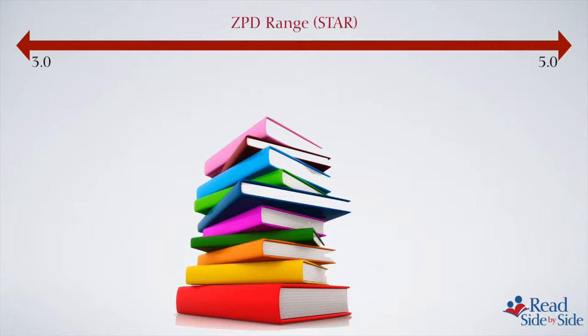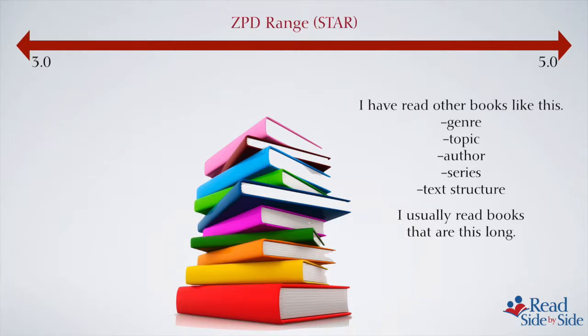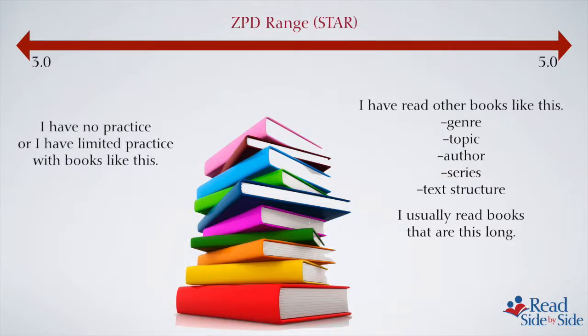Teach students as they're shopping for books to select a book that is familiar. In other words, they've read other books in that genre or by that topic, by that author or in that series, and with that text structure. When they're reading books that are familiar, they can stretch to the top of their ZPD range. When they're selecting a book that is unfamiliar, in other words, they have no practice or limited practice with books like that, then they should choose a book in the bottom half of their ZPD range.